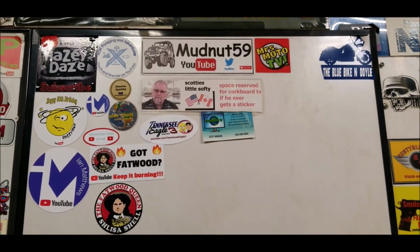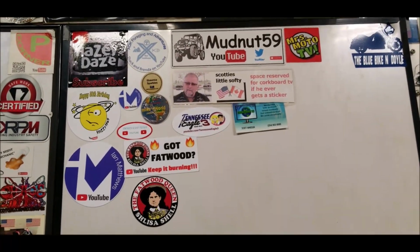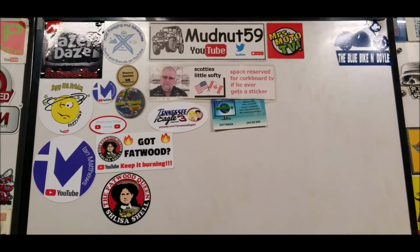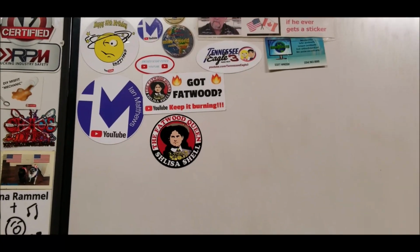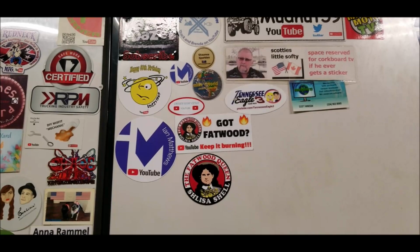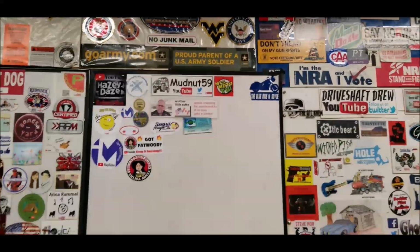Anyways, guys, I'll put the stickers up and then we'll go from there. As you can see, the new stickers are up on the board. I have you all up there: Tennessee Eagle 3, Ian Matthews, Hazy Days, Mudnut. Corkboard TV's card, I stuck by his temporary sticker, and he says he's going to be getting stickers real shortly. Celicia Shell's I put up there for now. I don't know how long that clinging sticker will stay up there, but we'll try it for now. Snobby Scrap Picker's up there, and U Dizzy's 50th birthday party one's up there. So you guys can see all the new additions. And that's the new board there.